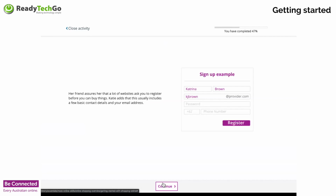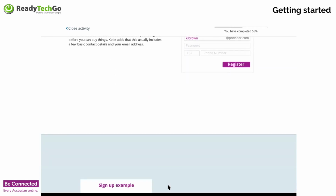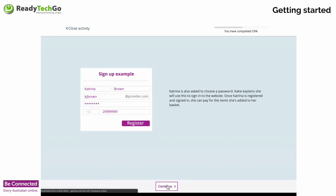The reason it's normal to register with sites is, what if you go back to shop with them again? Instead of having to put your address details and payment details and all of that back in again, which is just time consuming, if you register with a site that you're going to go shopping with again, it saves all that information for you. And often you can get membership benefits with lots of sites as well.